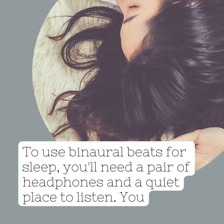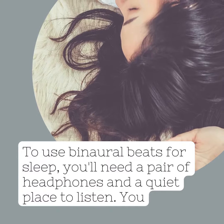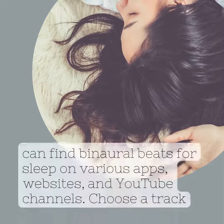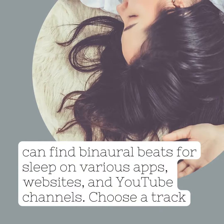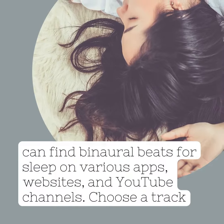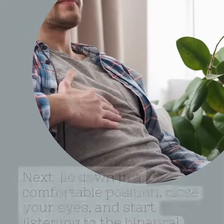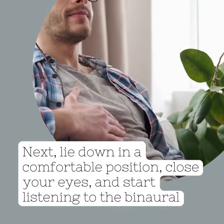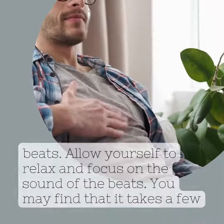To use binaural beats for sleep, you'll need a pair of headphones and a quiet place to listen. You can find binaural beats for sleep on various apps, websites, and YouTube channels. Choose one that is specific to sleep. Next, lie down in a comfortable position, close your eyes, and start listening to the binaural beats.